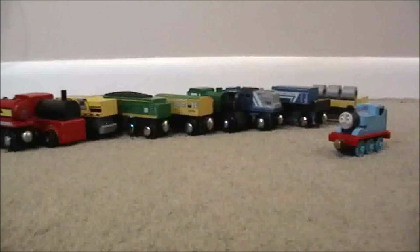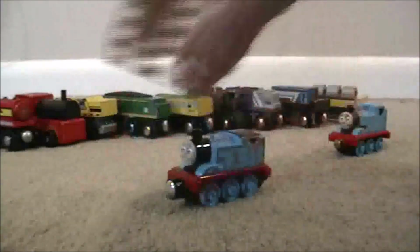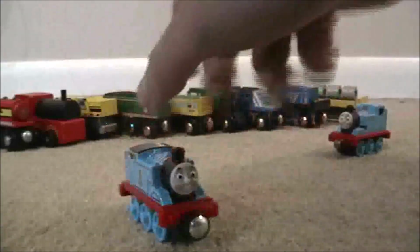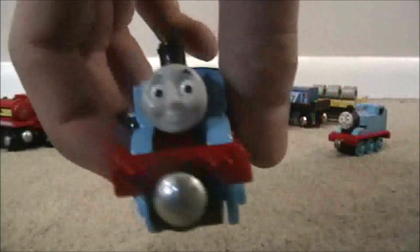Speaking of Thomases and Mattel, here's one of the ugly magnet Thomases, and this thing I do not want on my site. Obviously, it's better than Adventures and the push-along crap, but it's still not good. As you can see, the face, it's a good Thomas face, I like it. But these ugly magnets, no painted buffers, it's just so squash. That's what I don't like about it. It just looks so squash.